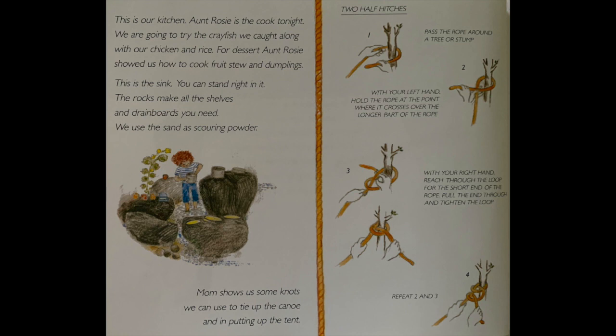Do you see the picture of the two half hitches? You pass the rope around a tree or a stump. With your left hand, you hold the rope at the point where it crosses over the longer part of the rope, that would be the part that is attached to the canoe. With your right hand, you reach through the loop for the short end of the rope. You pull the end through and tighten the loop.